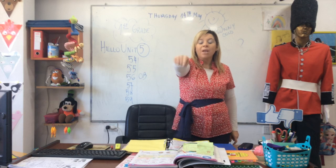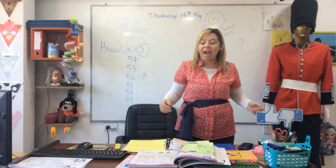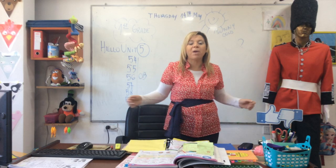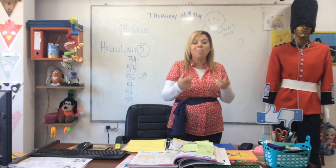Tortoises and snakes. One pet, two pets, three pets, four pets. Can you help me find some more? Okay, good. What are these? They are cats. What are these? They are dogs. Cats, dogs, rabbits, guinea pigs, and mice. One pet, two pets, three pets, four pets. Can you help me find some more?